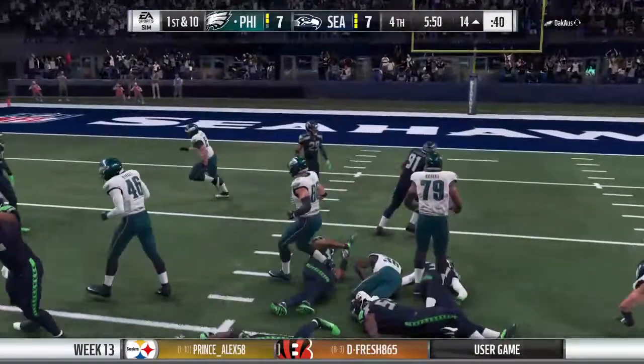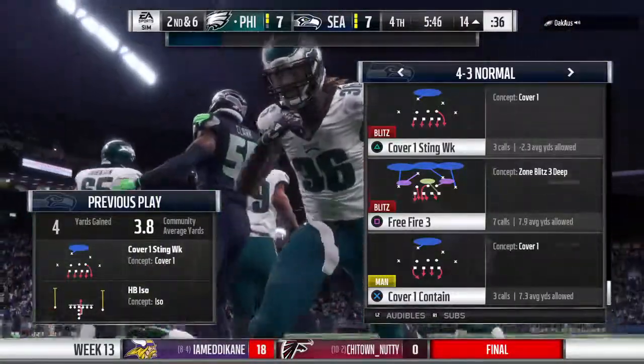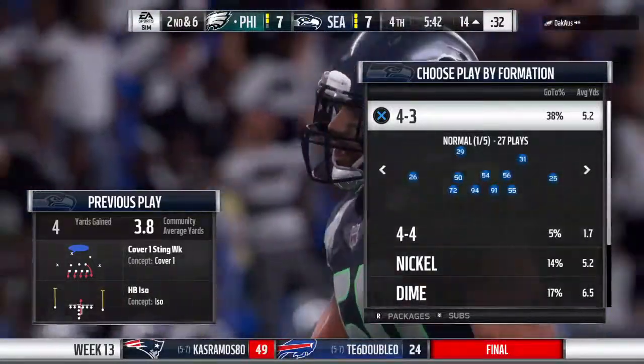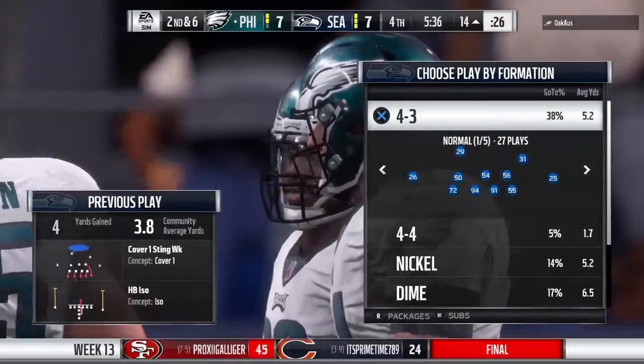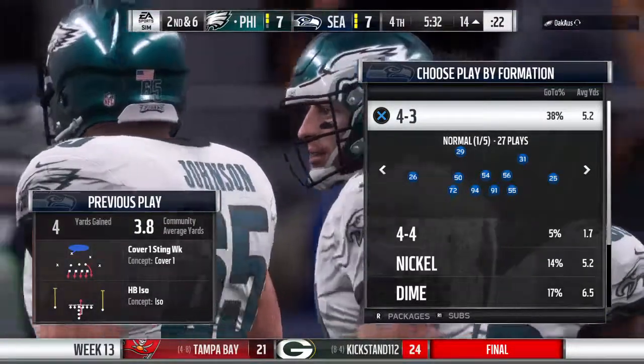Here's Ajayi, and he's able to push his way forward here for a good little gain. It's a pickup of 4, and it'll bring up second down. Well, if the coaching staff's doing a good job upstairs, they'll file away what they just saw from the defense right there. They sold out to stop that running play. I'd say keep that in mind. They want to try that again. Go play action, hit them over the top.